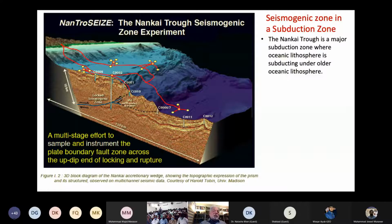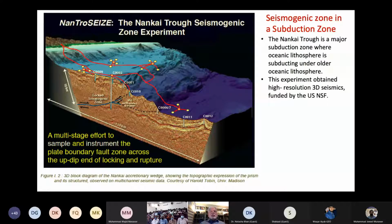But Makran, of course, is also another type of subduction zone, and it's also a very, very important one in the world of subduction zones. This experiment obtained these very high resolution 3D seismic images, which was funded by the US NSF. I used to work at the National Science Foundation as a director of marine geosciences, and I was responsible for funding a lot of this research in the Nankai Trough when I was there. So I'm quite familiar with this.